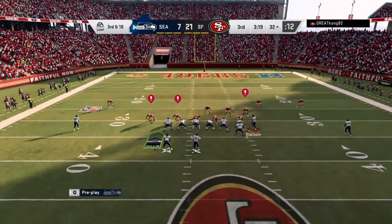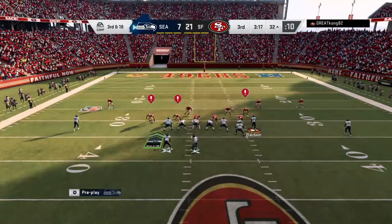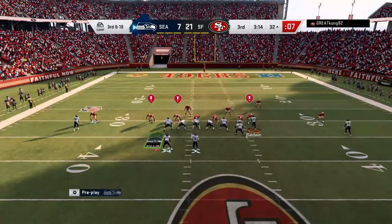53, check 53. Let's go, defense. Our time. It's our time. Check 3. Let's go double count right here. Double count.